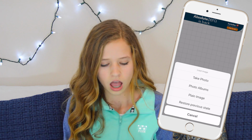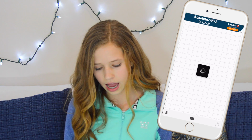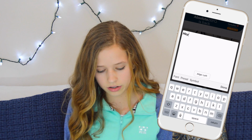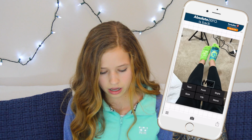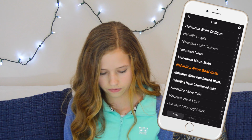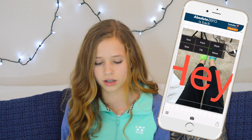Now on to my no filter folder. So we have Fonto, which is basically kind of a thumbnail editing app, but I don't really use it. I use PicMonkey, but basically let's take a photo of my feet. And then you can add text or change the text size and font and all the good stuff like that. So I'm just gonna write hey, and then I can change the size, change the font, and then change the style so I can do that. So yeah, I used to edit my thumbnails on here, but now I've moved on to PicMonkey.